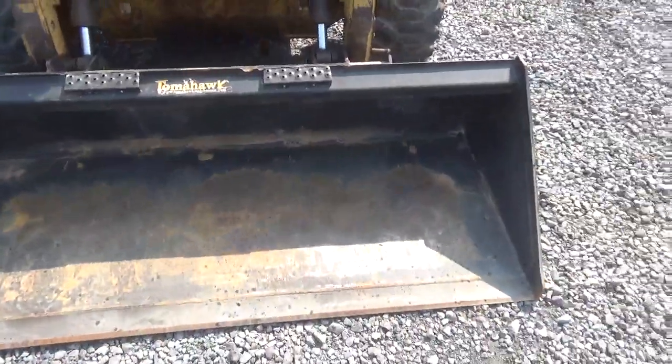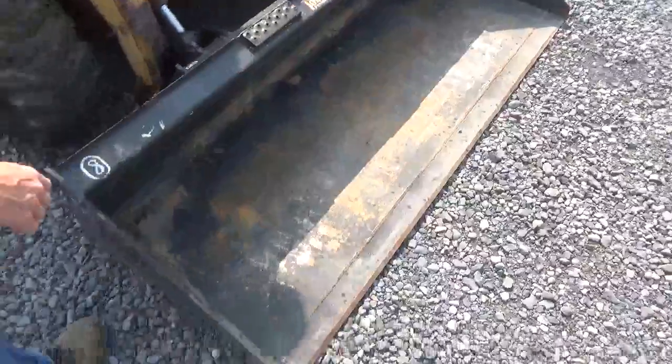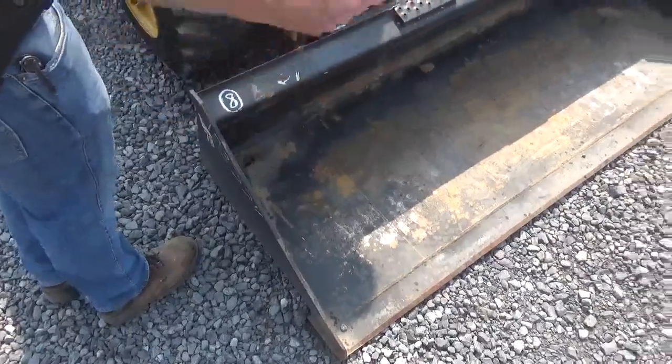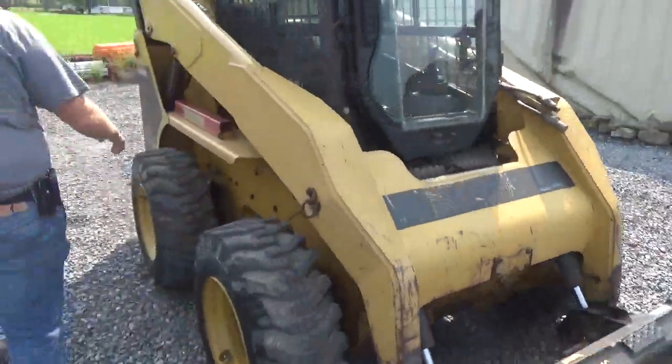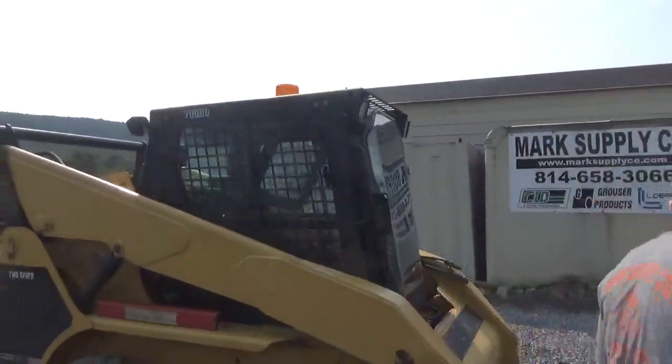That works. It's a Tomahawk bucket. They're not a super heavy bucket, but it is a decent bucket. Cutting edge is excellent. Boom stop is there. Cab, again, it is straight.